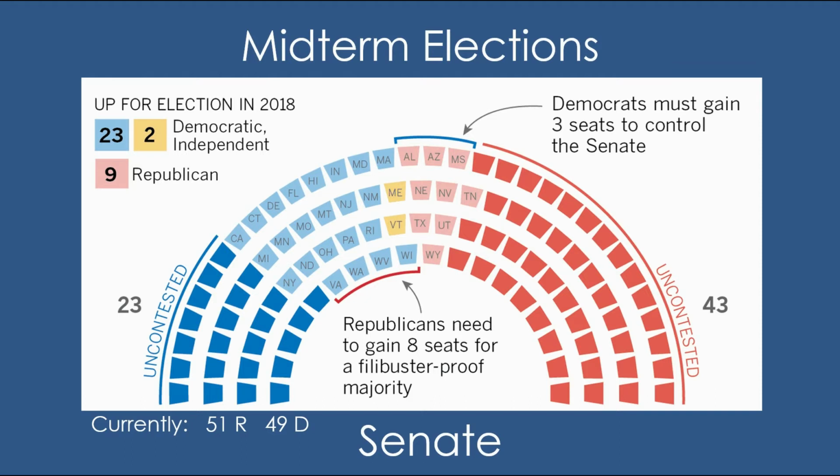Right now we're talking about the Senate. We get 2 senators per state. Right now there's 23 plus 2 independent, so there are 23 Democratic seats open and up for re-election, and 9 Republican seats up for re-election. Currently, the split is 51 Republicans to 49 Democrats. Obviously, if the Republicans gained 8 seats, they'd have a filibuster-proof majority.